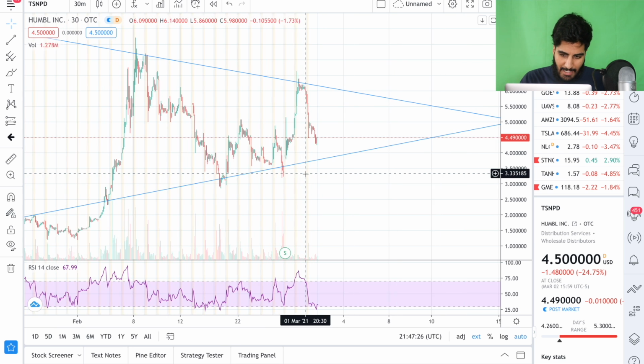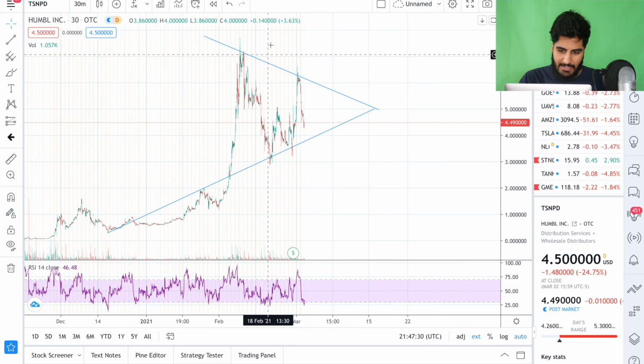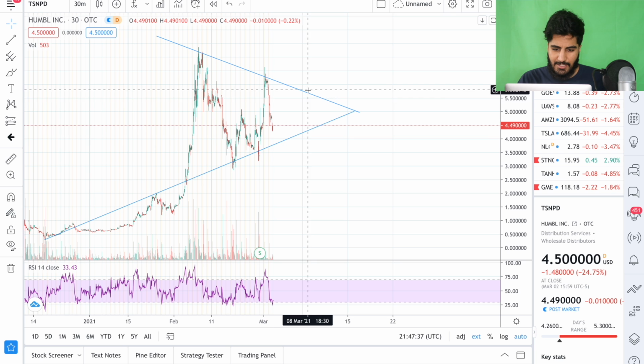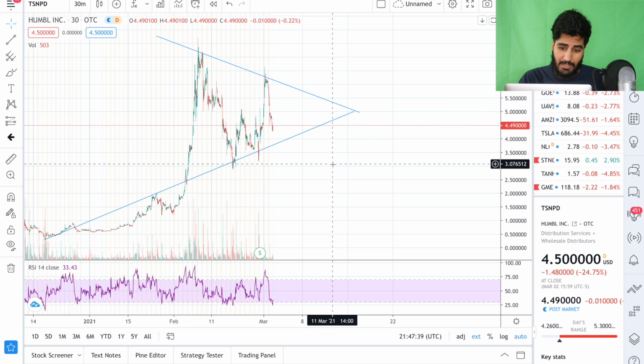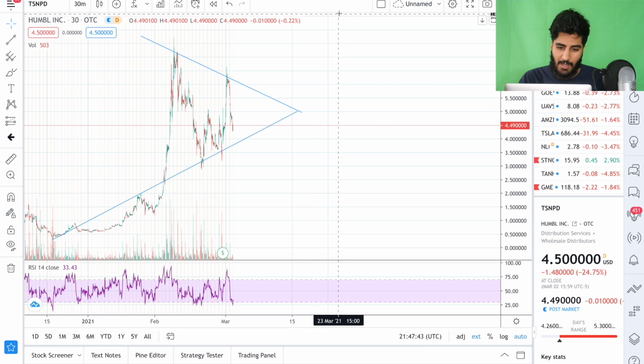But if we're just looking at this chart, we are trying to find a bottom here and we are continuing to trade in this little flag. This flag has a continuation till about March 15th. So don't be surprised if we just ping pong in this range for a little bit. After this point, I do expect to see a nice move to the upside.